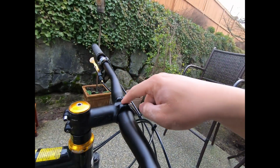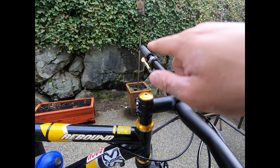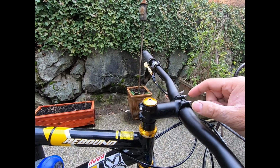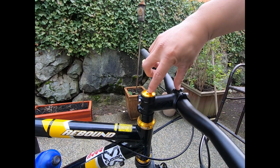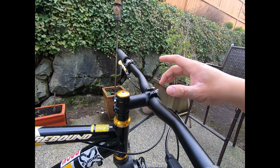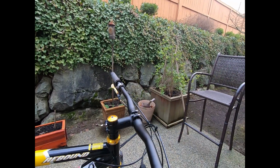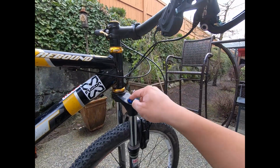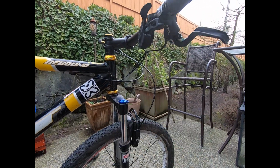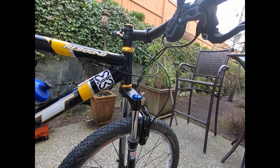It's a 31.8 millimeter clamp diameter with a 1 1/8 steer tube clamp diameter, and the length on here is long for some people, but a 60 is not a big issue for me, so I like it like this. And of course, a wonderful shout out to Chris King. They make a wonderful headset, easy to clean out in the winters, and just easy to take care of.